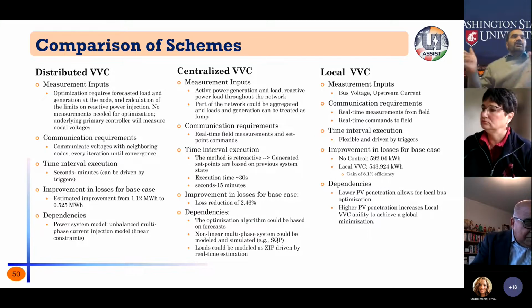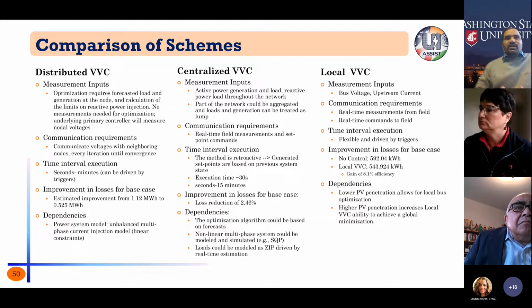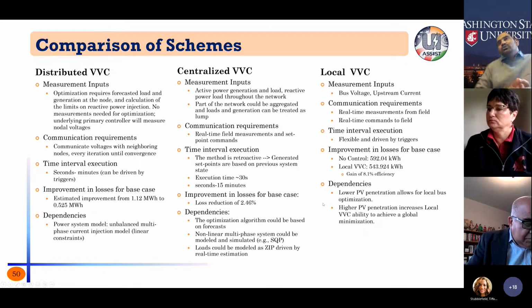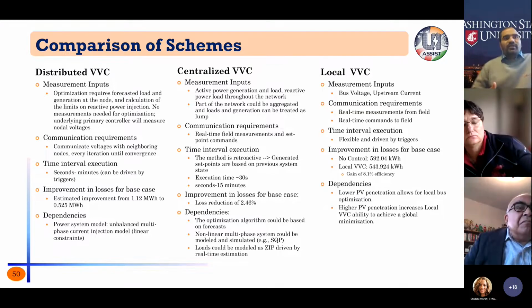Now looking at the improvement side, it should be more or less similar, but as I mentioned, a difference exists in the way the losses are measured. That's why you see some variation from one method to another, but overall we see at least 2 to 8%, sometimes even more than 10% improvement in the losses. But the distributed side, because it considers all the assets in a distributed manner, gives a much higher improvement compared to the others.